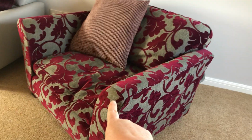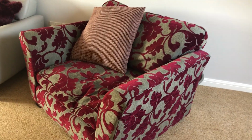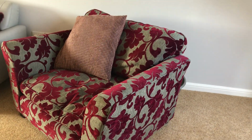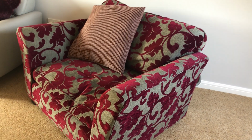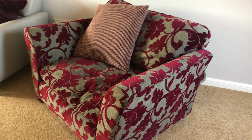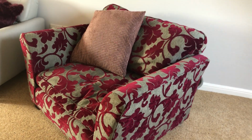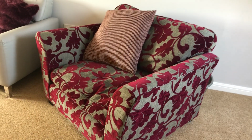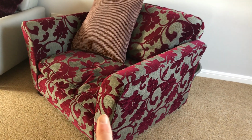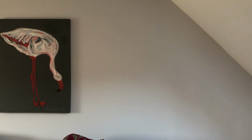Now the whole room was decorated around this chair, which we happen to already have. I like the chair, I don't necessarily love it. I'd have been quite happy to change it, but that seemed silly. I don't believe in buying new stuff unless you really need to. So we already had the chair, it's fine, it does the job and it's very comfortable. And so the colour scheme was based around this chair. And I wanted mainly grey, which is what we've gone for. The walls are a pale grey.